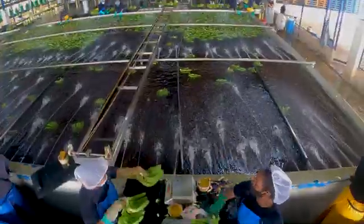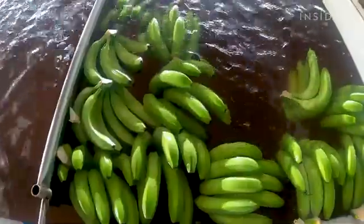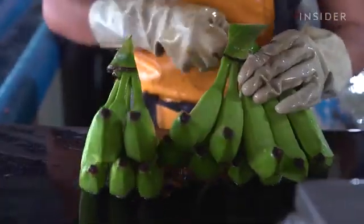They cut off and throw bushels into a huge tank. That bath not only preserves the bananas, but washes off any of the latex that naturally occurs on the peel. The bananas get cut into smaller bunches of 5 to 7.